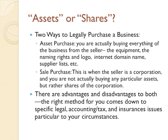Assets or shares. There are 2 ways to legally purchase a business. The first is an asset purchase. You are actually buying everything of the business from the seller: the equipment, the naming rights, the logo, internet domain name, supplier list, and so on. The second is a share purchase. This is when the seller is a corporation and you are not actually buying any particular assets, but rather shares of the corporation. There are advantages and disadvantages to both. The right method for you comes down to specific legal, accounting, and insurance issues particular to your circumstances.